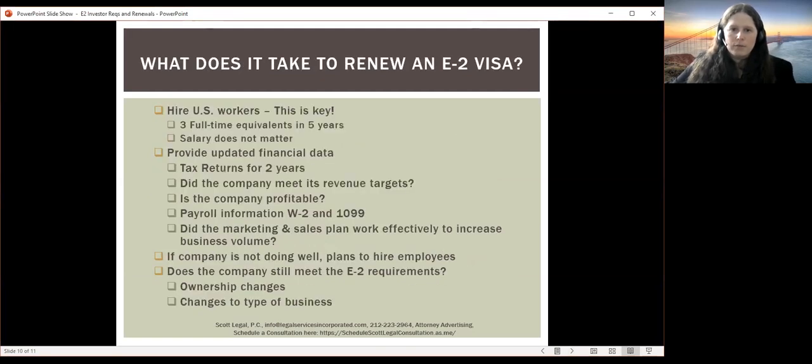All right, let's talk about renewing the E-2 visa. Hiring U.S. workers is key to getting a renewal approved. As Michaela mentioned previously, a recommendation is at least 3 to 4 full-time equivalent U.S. workers in 5 years. The amount of the salary doesn't matter.